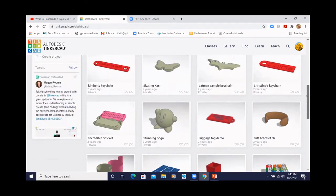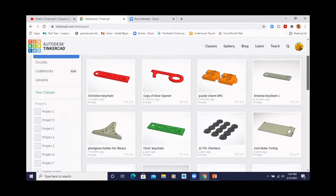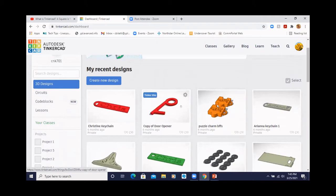Okay. So here you can see some of the keychains. We also have chess and checker sets printed. So lots of neat things. This here is the COVID hook, which we passed out to the staff for opening doors and pressing elevator buttons. So that was pretty handy too.